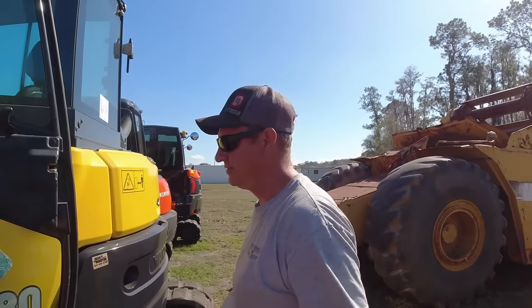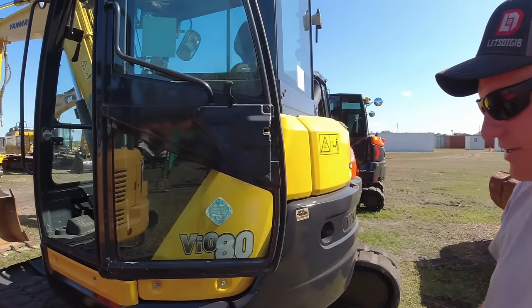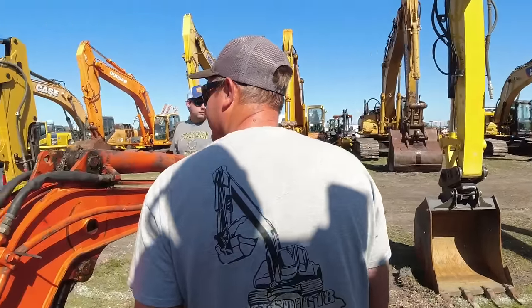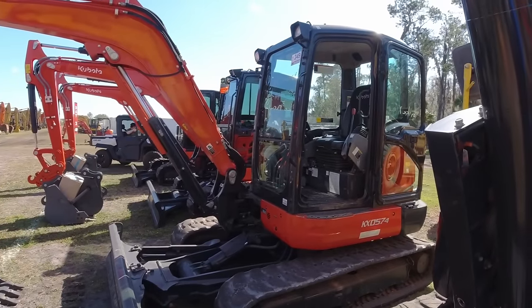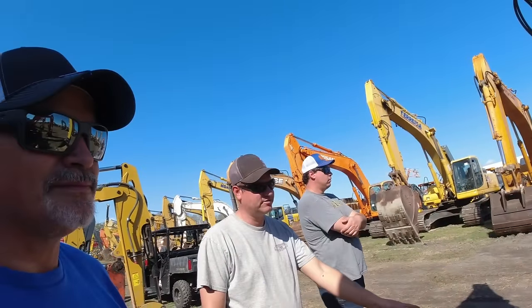So what is your red Yanmar Mini? A 55. That's a 12,000 pound machine. A little easier to transport, too, I imagine. Yeah, a little bit easier, but like you say, it's identical to that one right there. Yeah, the Kubota 57, which is a good machine, but when it comes to digging up stumps, this is going to be night and day difference.